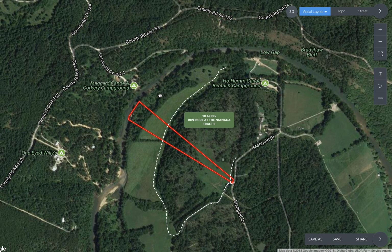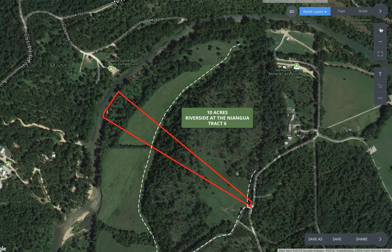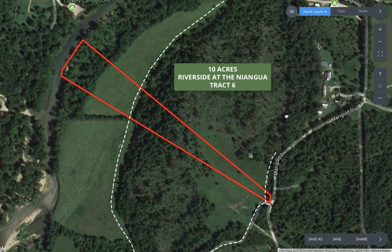Let's see here. Where do we want to start? Where to begin? This is obviously the property here. This is Marigold Drive right here, borders the east side of the property. Now these boundaries are going to be fairly close. All these tracts are being surveyed right now, so there will be precise survey markers. But you could go out there anytime at all, and you're going to see the signs for the different tracts, and you should be able to tell where you are. And we can definitely send you the link to this map that you can use on your phone, and that's a pretty good way to check the property out.